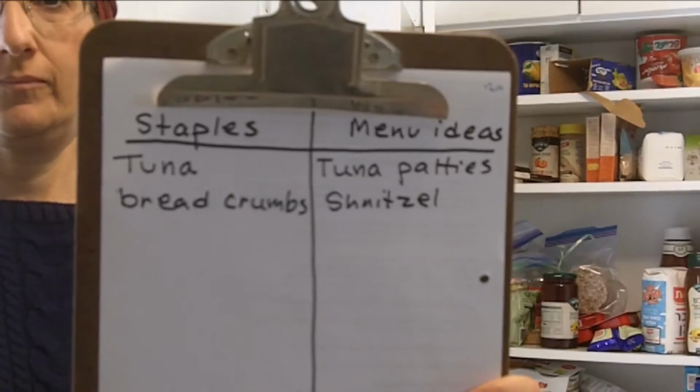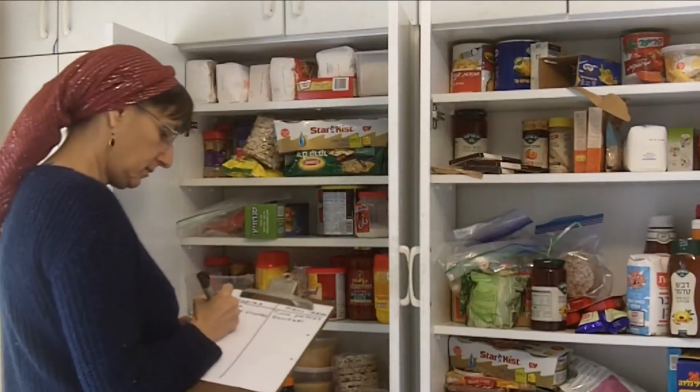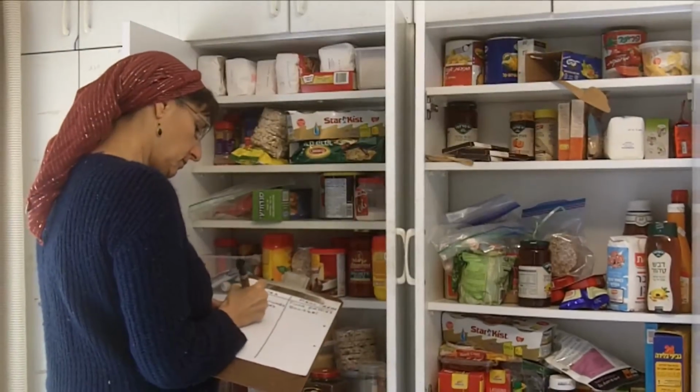Step 3 is to make an inventory of the food that you have in your house. You do this by going to your kitchen and opening up your pantry. You take a clipboard and you look at what's inside your pantry and just jot down all the things that are in there. While you're doing that, try to think of foods that you might cook using what's left in the pantry.